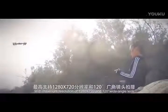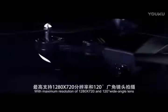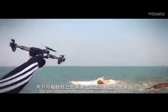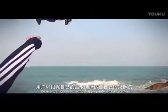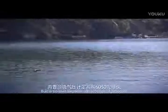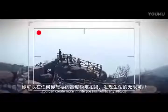With a maximum resolution of 1280 by 720 and a 120 wide-angle lens, the user can choose the most appropriate lens as wanted. Built-in top-level barometer and 6050 type of gyroscope, you can create more infinite possibilities at any altitude.